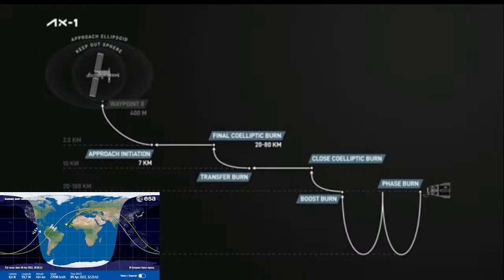And that maneuver also moved Dragon inside one of the two safety zones that Dan mentioned earlier around the station, which required a set of go or no-go polls with the different control teams. Yeah, the first zone is called the approach ellipsoid. It's essentially an imaginary shape measuring 4 kilometers by 2 kilometers by 2 kilometers, essentially a large three-dimensional oval around the International Space Station.